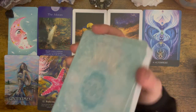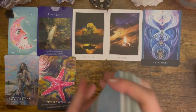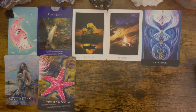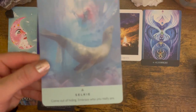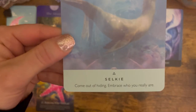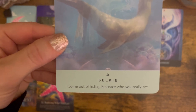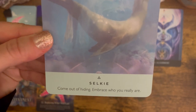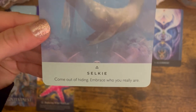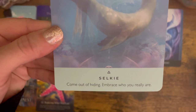Okay, so this is the Healing Waters Oracle deck. What are your guides helping you to release this year? Wow, that one flew out. Let's see what it is. Selkie. Aw. Can you see that? Again, because the autofocus is not working well with your group either, I do think that there's something that's not clear yet for you. And it will become clearer as you go. There's clarity that is happening for you.